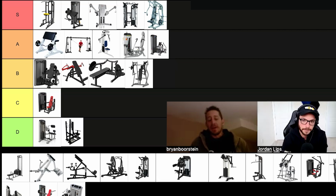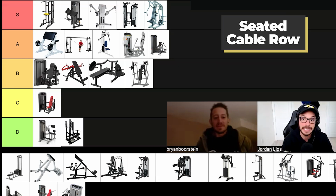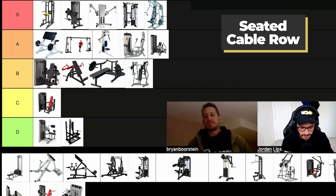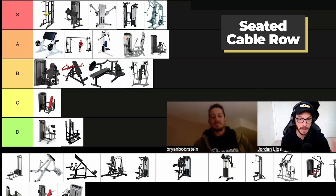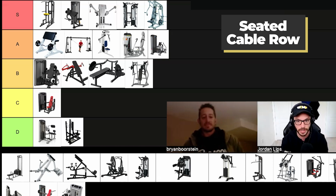And if we had a category of rowing that wasn't chest supported, then that also ensures that we have some in the lower categories as well. That's the one we have now, which I did on purpose: the standard seated cable row. This is the standard seated cable row at every gym you've ever been to, where you sit on the bench, prop your feet up in front of you, attach a certain handle, sit kind of upright-ish, and you row.